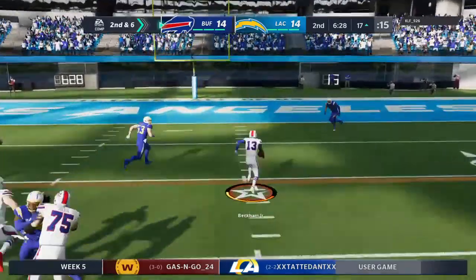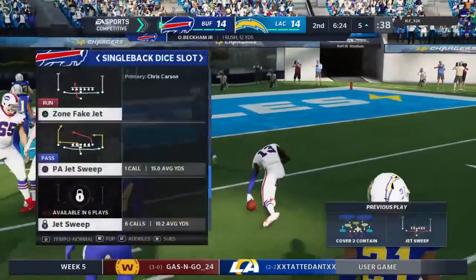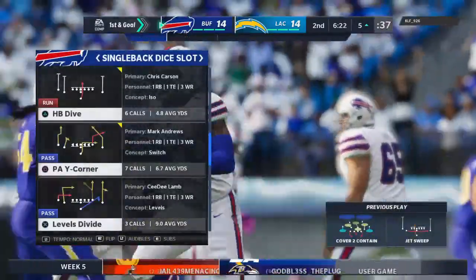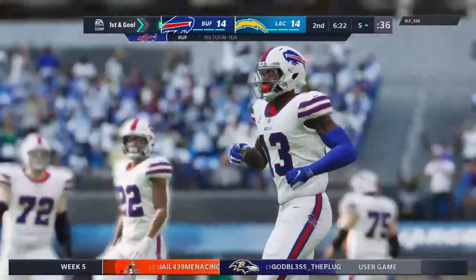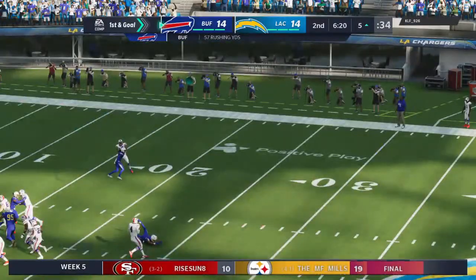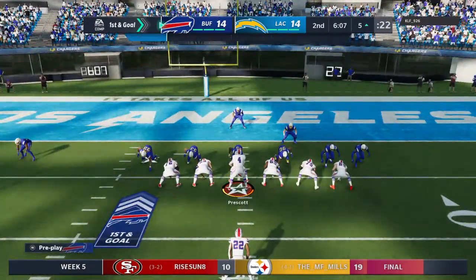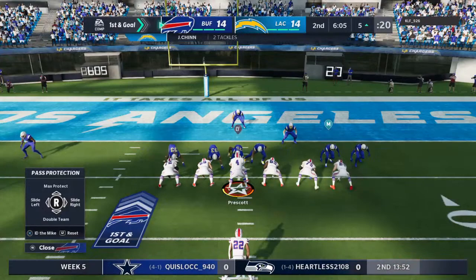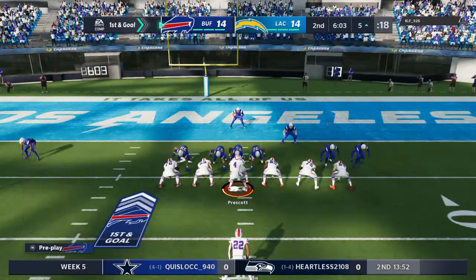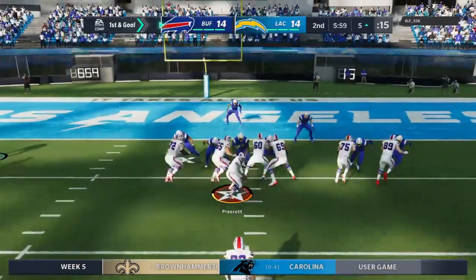Here's Beckham now. It's a jet sweep. And able to get him down, but he does reach the 5. It's a nice pickup of 12 yards, and it gives him a first and goal. I think the reason that this play is so successful is not just the blocking at the point of attack, but how about the speed at which he takes the handoff? He's in motion already, so he's not coming from a flat start like a running back often is. He's at a full run by the time he gets the football.